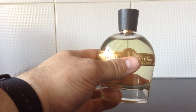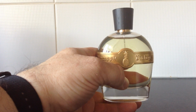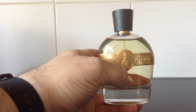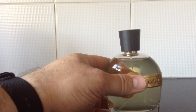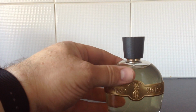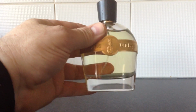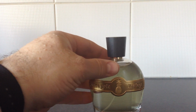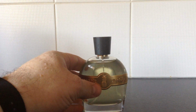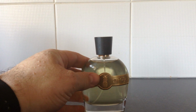The strong burst of pineapple that you get in Pineapple Vintage and Pineapple Vintage Intense has gone, and now you just get a faint whiff of that pineapple at the top. There is a little bit of development in this fragrance, and that strong smokiness remains throughout, but it fades slightly to give you a little bit more of that pineapple. And as you get down to the dry down on this one, I get patchouli coming through. I'm not going to bang on about nuances and all of that sort of stuff. This smells like smoke and ash, pineapple and patchouli.